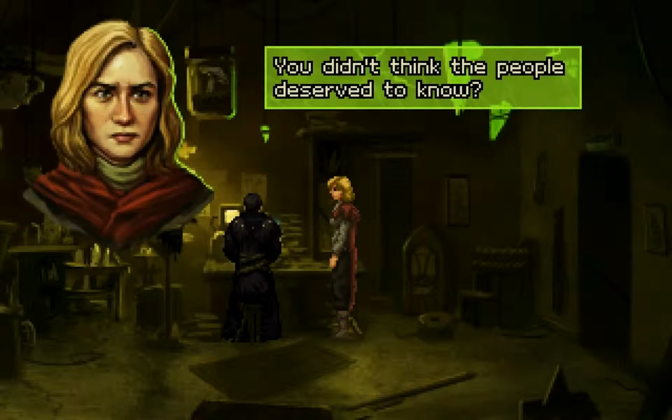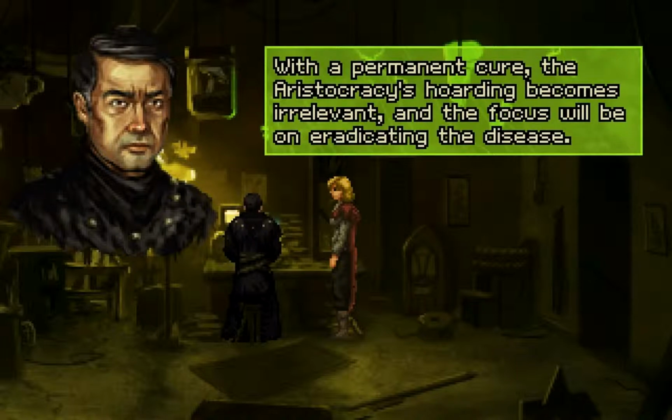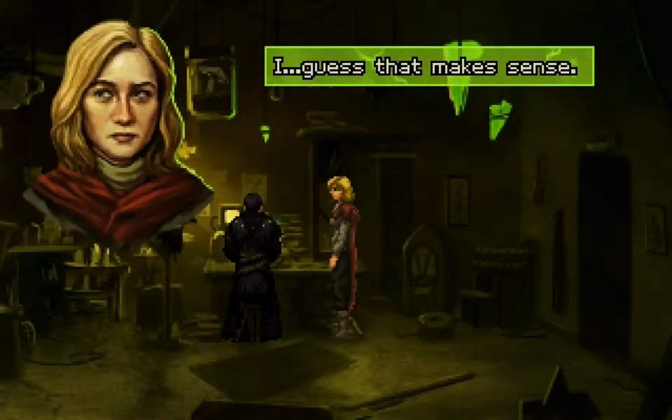You didn't think the people deserved to know? They do, and they will. But not while we only have a vaccine and not a cure. With a permanent cure, the aristocracy's hoarding becomes irrelevant, and the focus will be on eradicating the disease. I guess that makes sense.